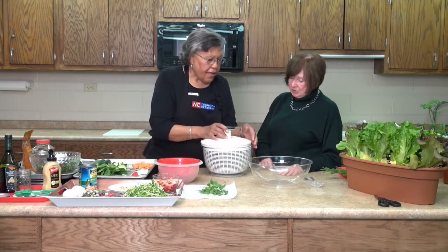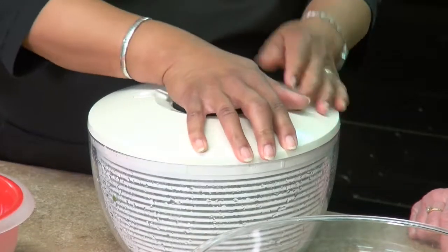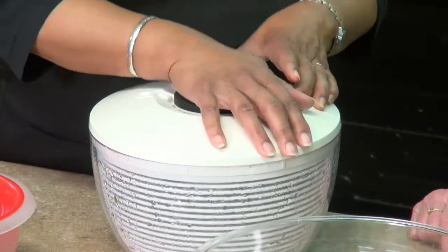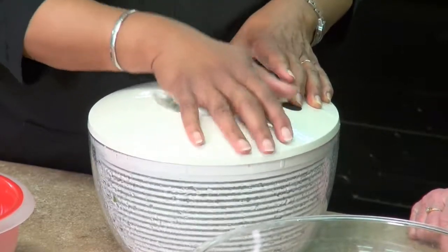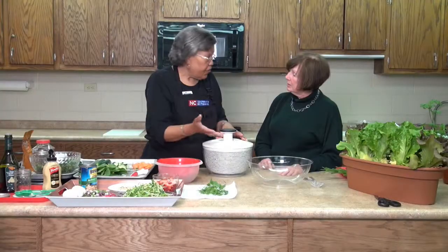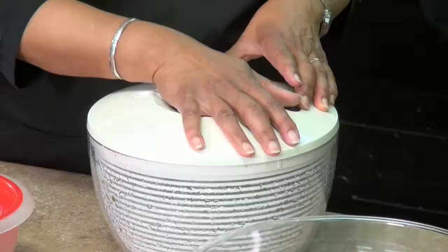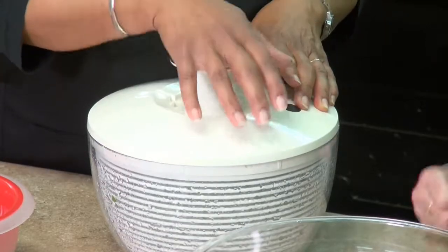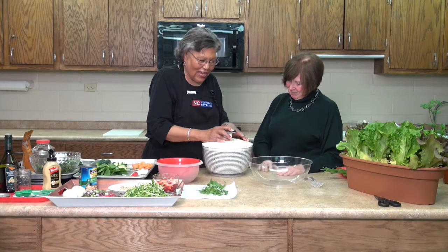It's just lifting out, not draining, lifting out your lettuce into your spinner. And then whatever type of spinner, and if you don't have a spinner, you can use paper towels or a clean dish towel, a terry towel. And you twirl it around. You can twirl it, or you can blot it. That works. Good. So you can see that's kind of noisy.